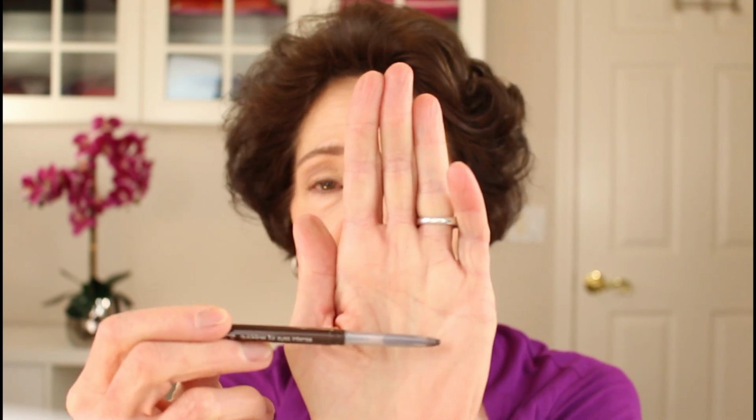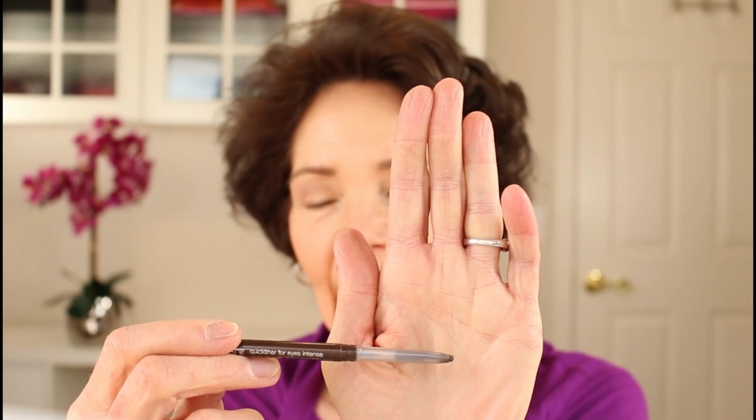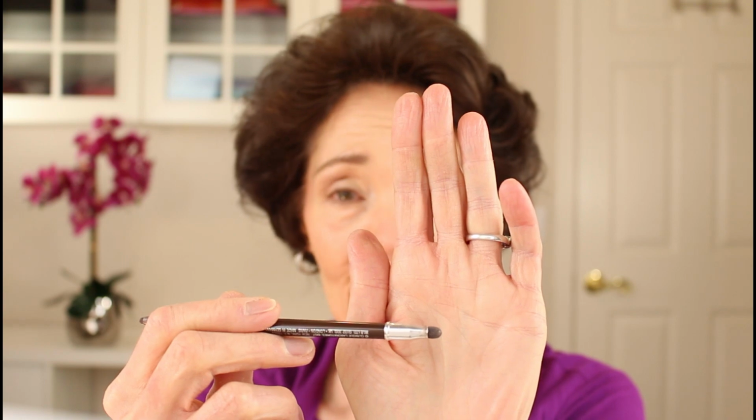This is a Clinique Quickliner Intense Eyeliner Pencil, and it has a smudger on the other end, which is going to come in handy. And if you don't have a smudger, those Q-tips can work wonders as well. So I'm going to line just the outer third of my eye, and I'm going to gently hold this bottom area of my eye so I don't have any crepiness interfering, hopefully.